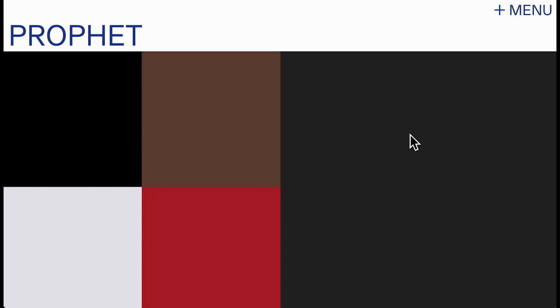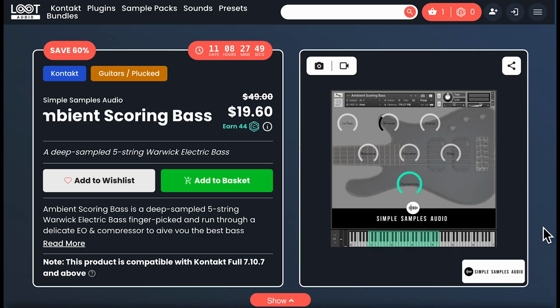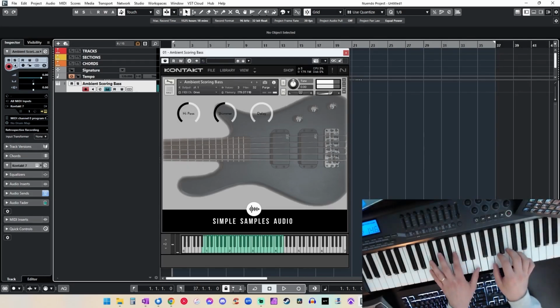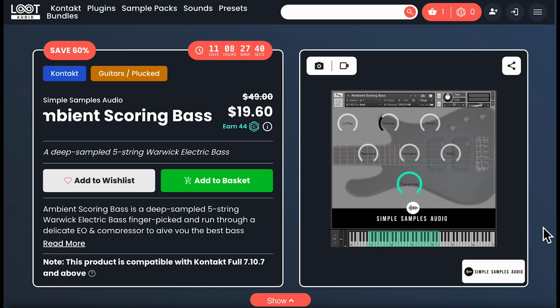And over at Slate Nash, they've released Prophet, a collection of 50 loops as well as 2 loop instruments for their Cycles, going to be $33. Simple Samples Audio have released Ambient Scoring Bass. Kontakt library is normally going to be $49. You grab it now for $19.60.